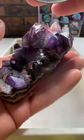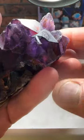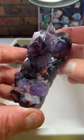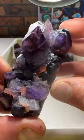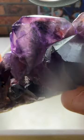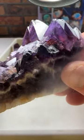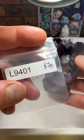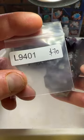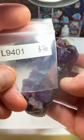This is a medium-sized one. Alligator head. Yeah, that's right. What, the other one or this one? I don't know. I don't know what lag you are having. Alligator type. This one's $70. $9401 for $70. This one is very nice.